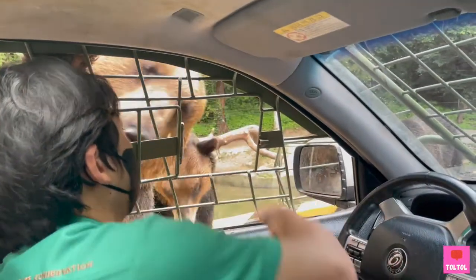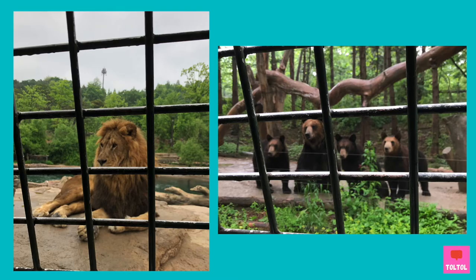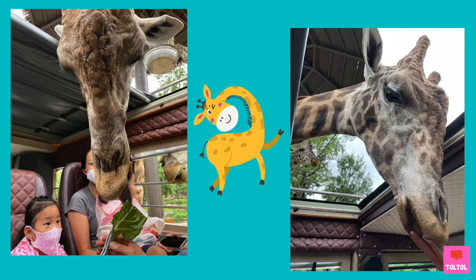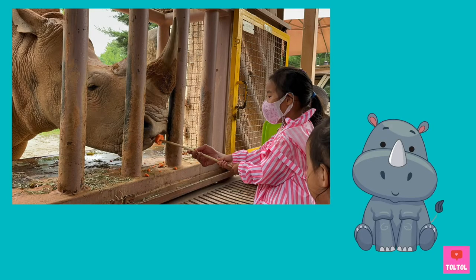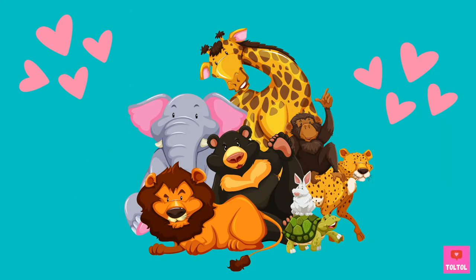My favorite part of the special safari tour is how I got to see the animals so close. Now I really know how big a giraffe is, how a rhino eats its food, how a tiger can approach its prey like a ninja. Our animal friends are so fascinating. I love them so much.